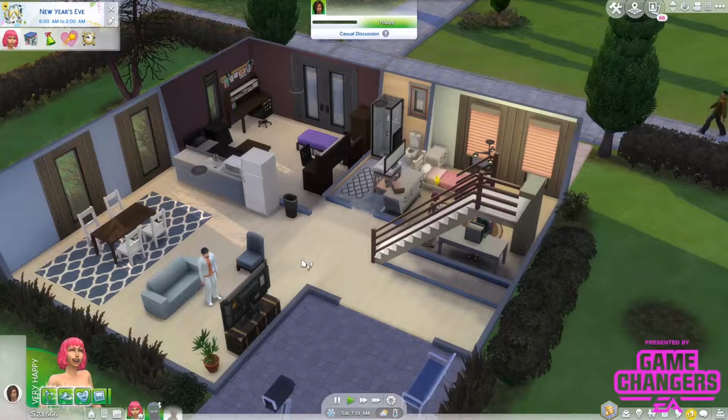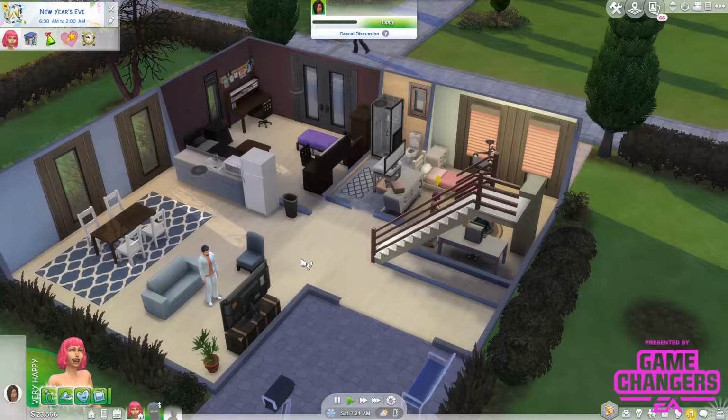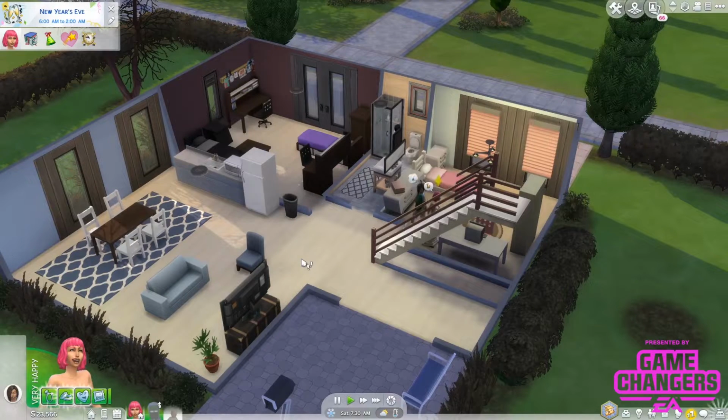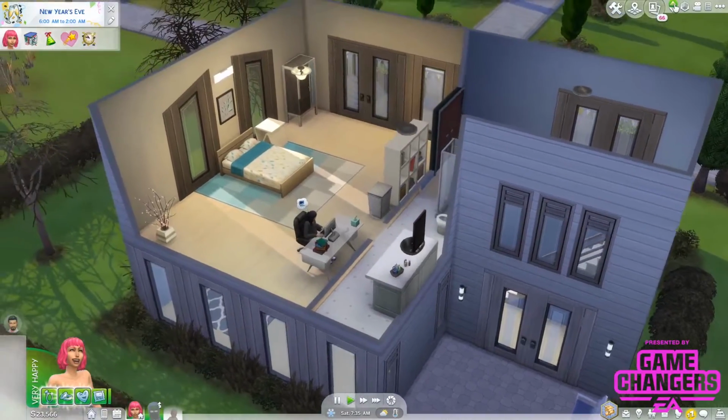You will find with the normal regular dorms, you don't have kitchens, which I find very distressing. I don't understand. I've never stayed in a dorm and not had a kitchen, so I don't know if that's a Sims thing, an American thing, I don't know. Then if we go upstairs, we've got a big bedroom.